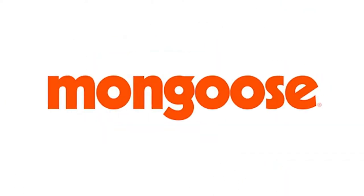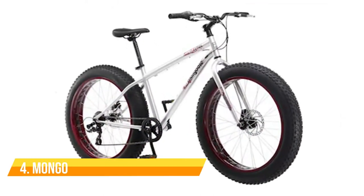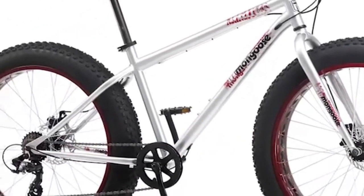Get ready for the ride of your life. There's nothing you can't do on a Mongoose. A Mongoose bicycle will bring out your adventurous side with every pedal. Glide over sand, dirt, and snow with the Malice by Mongoose.